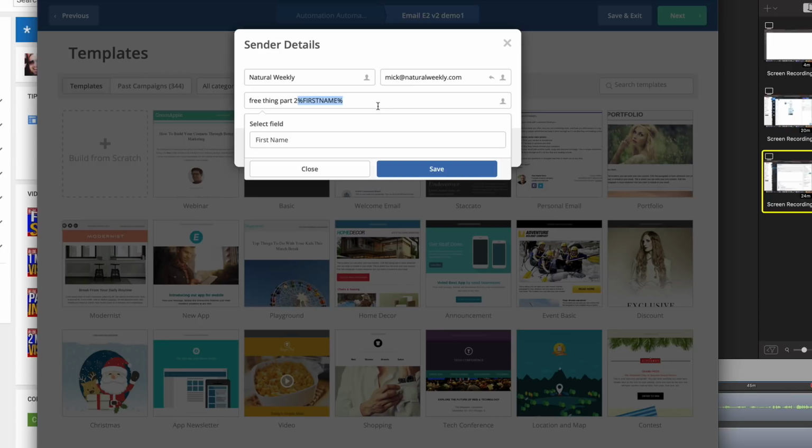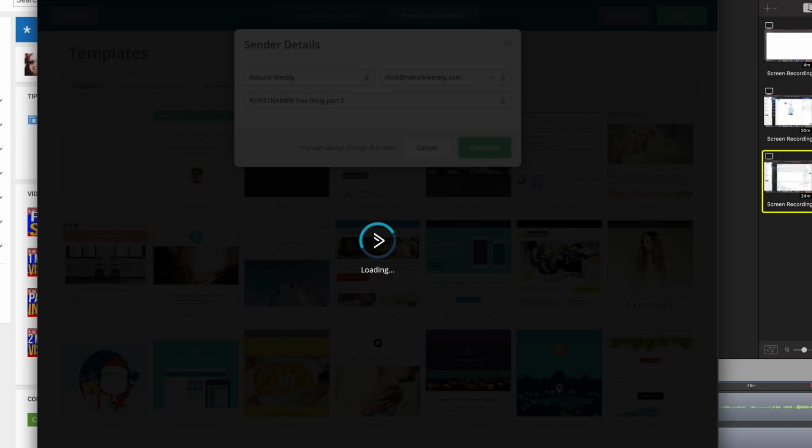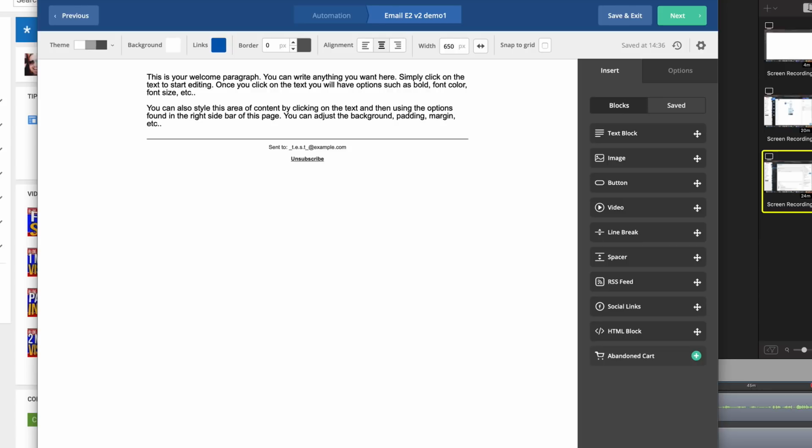So you might want to. I have actually tested this, and if you include someone's name in the subject title, it increases the open rate. So there we now start work on the second email.